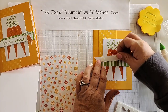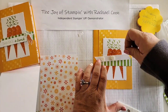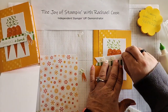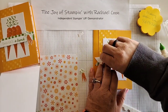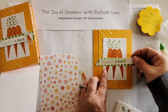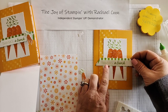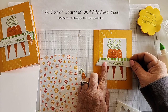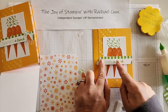I put at least 3 on this one. Remove the backing. Okay, for this one, we're going to try to line it up so it shadows this DSP right here. And I actually have it so it's flush on the bottom. So right up that edge, to there. And it's okay if it goes over just a little bit there.